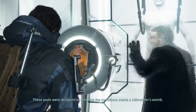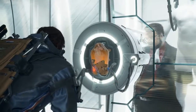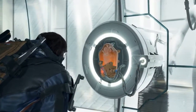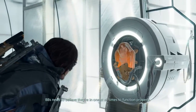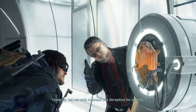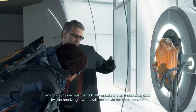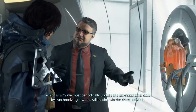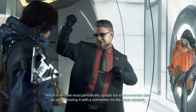These pods were designed to simulate the conditions inside a still mother's womb. BBs need to believe they're in one at all times to function properly. However, we can only maintain this deception for so long, which is why we must periodically update the environmental data by synchronizing it with a still mother via the chiral network.